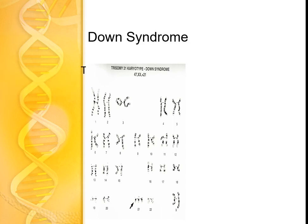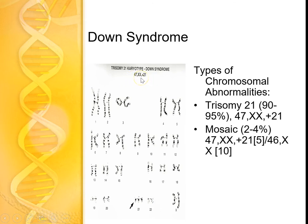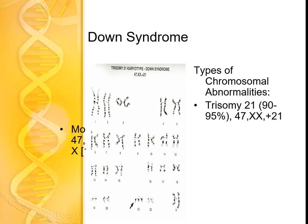So, Down syndrome. When a baby has the clinical characteristics of Down syndrome, 95% of the time there's an extra copy of chromosome 21. So instead of there being 46 chromosomes, there's an extra chromosome. So it'll say 47, XX or XY plus 21. About 2 to 4% are mosaic. And what mosaic means is the conception started out with the extra 21, but that extra chromosome was lost at some point during the development.